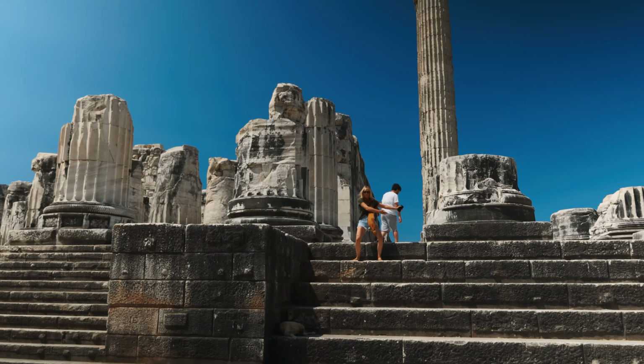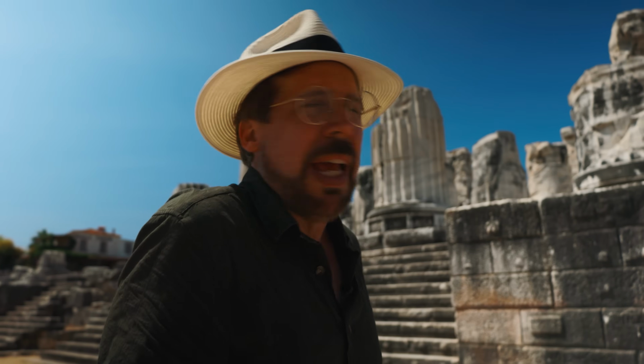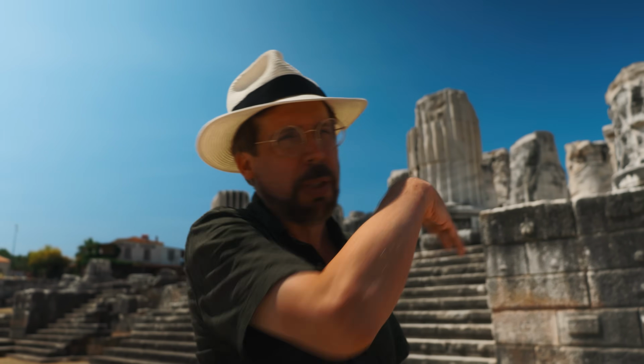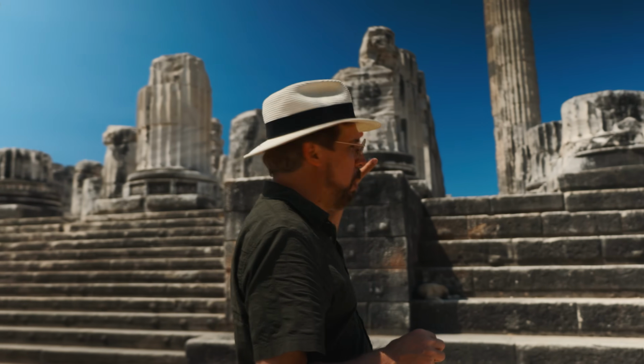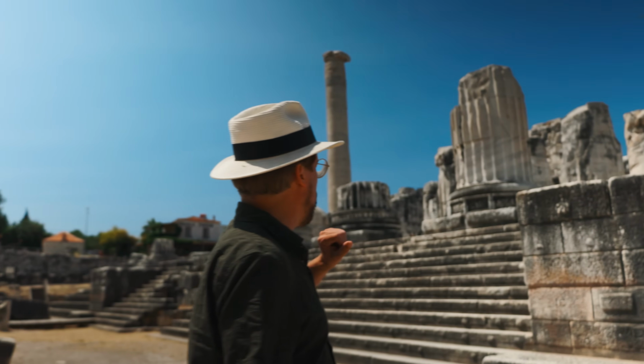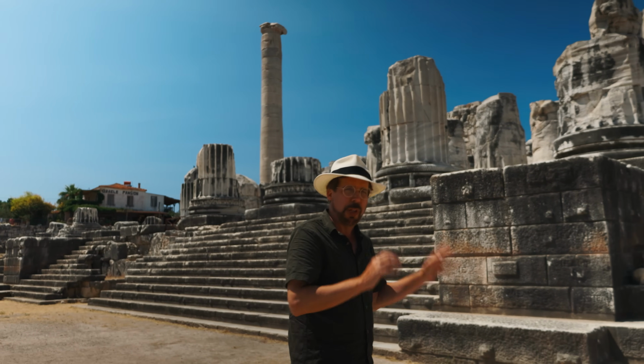We are standing before the great Temple of Apollo here at Didyma. Now, way back when, in the 8th century BCE, just an open-air altar was built here dedicated to a local Anatolian god who had been worshipped for a long time even before that. Then, about 100 years later, in the 7th century BCE, they built a small temple here. But it wasn't until 560 BCE that this temple was constructed, this magnificent temple, and this was made by King Croesus of Lydia.